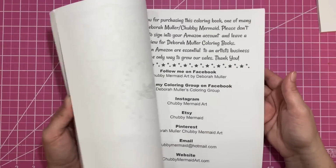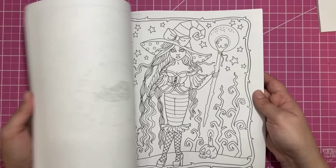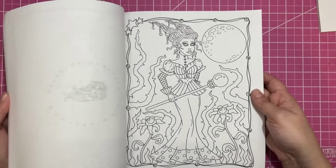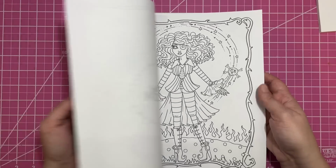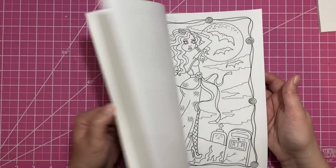So this is another one that was new at the end of the season last year. It's another one where I just thought the outfits were interesting. Yeah. And the witches are all so different from each other. So I thought that was pretty cool too. So yeah, that's a fun one.